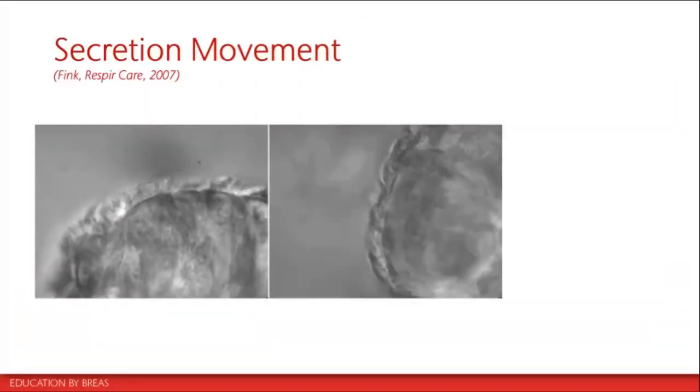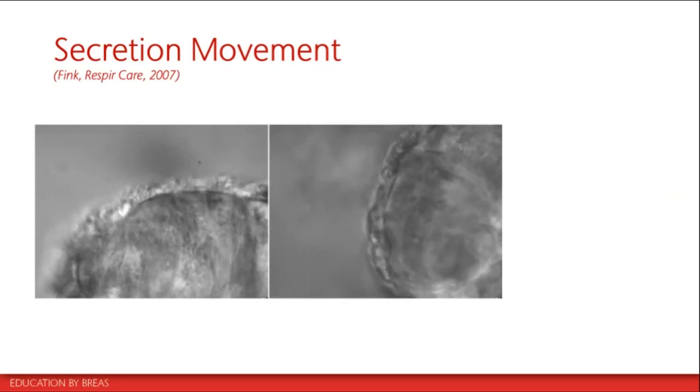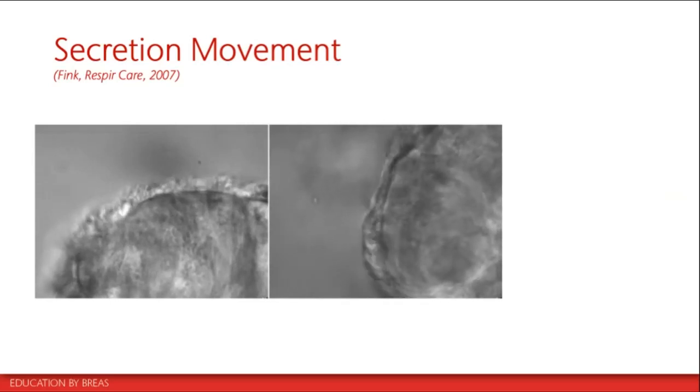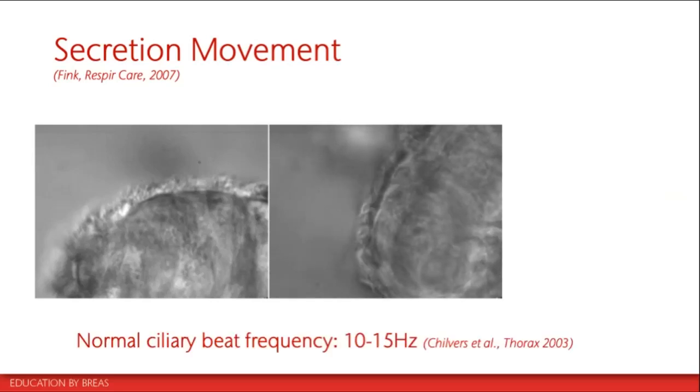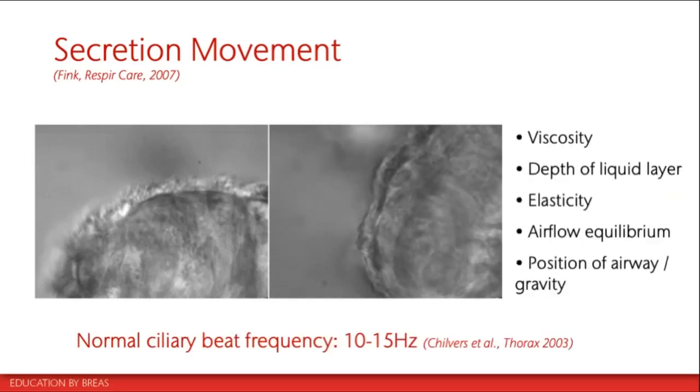So without further ado, let's look at secretion movement, because normally we will produce around 20 to 30 mils of sputum a day. This is cleared naturally via the mucociliary escalator, which you can see working here. It beats at 10 to 15 hertz, and something as simple as a common cold, as seen here, will affect the mucociliary escalator, and this could be further affected by disease. The mucociliary escalator is also affected by sputum viscosity, the depth of the liquid layer, elasticity, airflow equilibrium, and of course the position of the airway and any effects that gravity have on it.